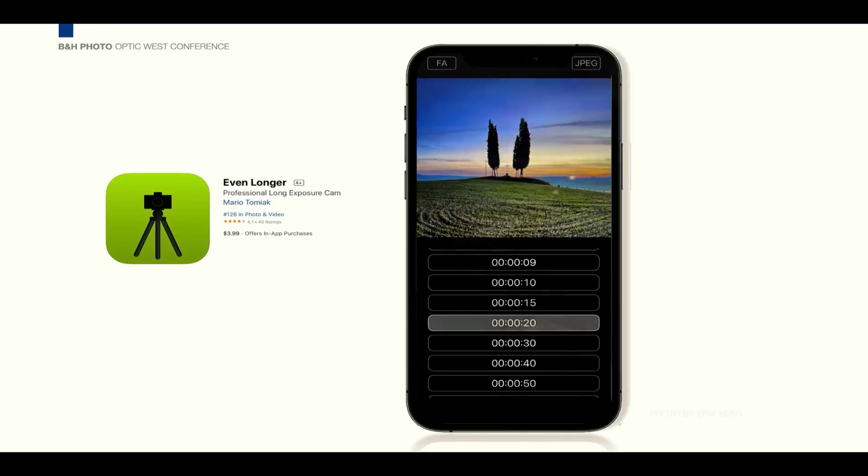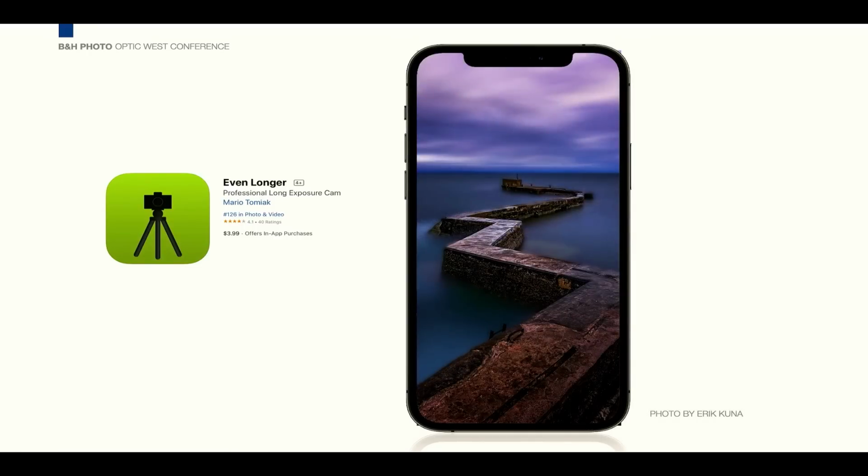And that's it. Look, this is a 5-minute exposure taken with your iPhone. It was actually my buddy Eric Kuna took that. I was standing right beside him with my mirrorless. He could show me his. He goes, hey, look. And I'm like, I know. Get in the bus. Go back to the hotel, card reader, I get it.